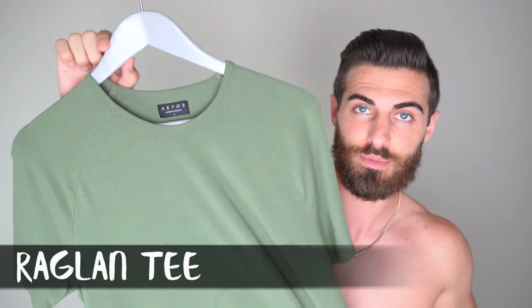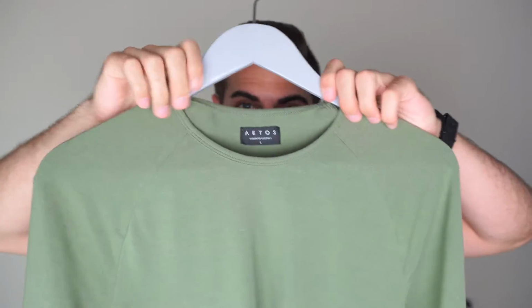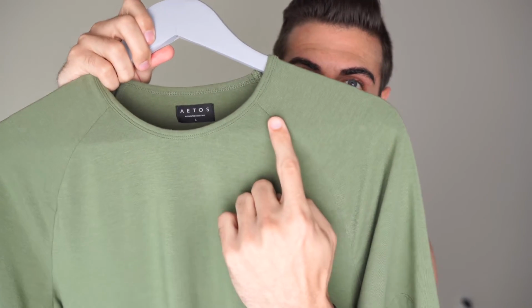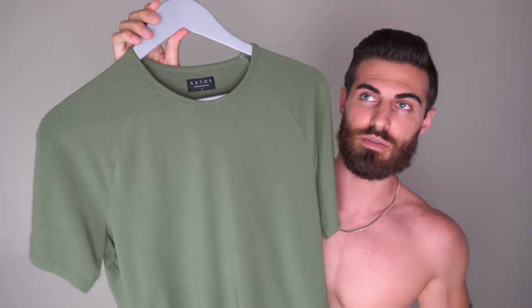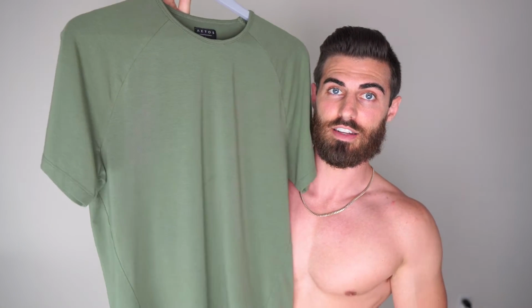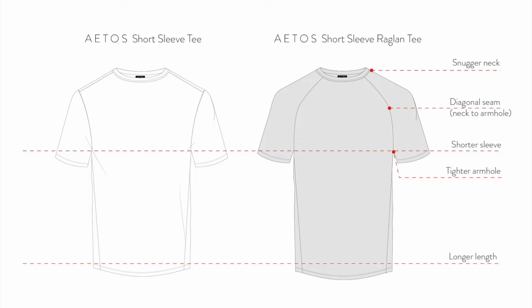Okay, next up we have the Raglan Tee right here. Also a size large. The main difference, there's actually a couple, but if you see the seam right here on both sides. Okay, this one is supposed to be a little bit longer in length, and then also it's supposed to be tighter on the arms. But you'll see in a second, it actually isn't, which is kind of funny.